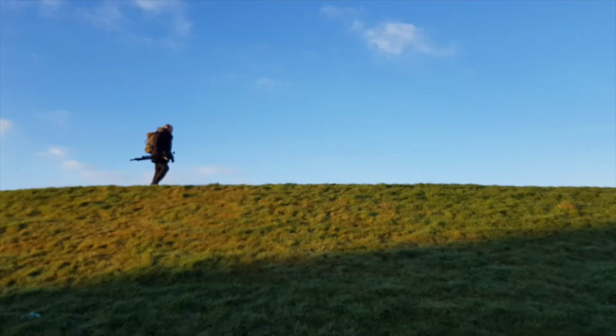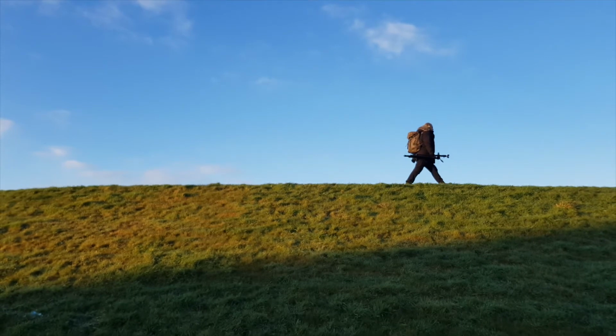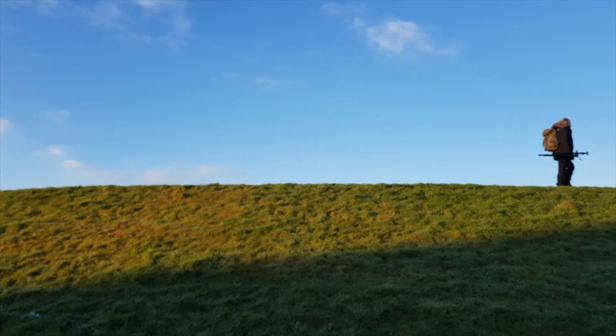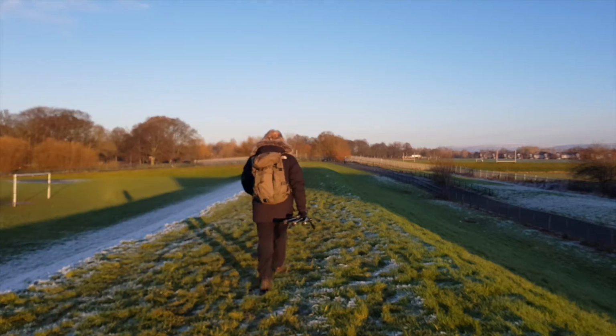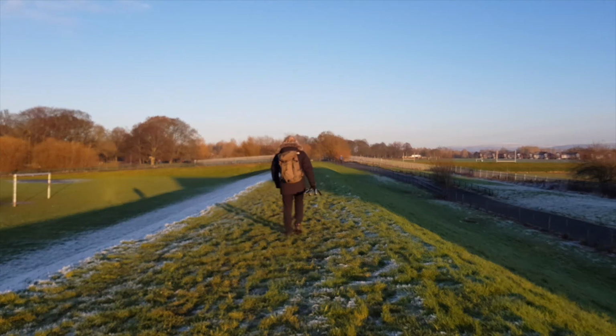I apologise for this, my camera for some reason wouldn't focus or kept on hunting for something that wasn't there. And the same on this scene. But don't worry, the quality will improve later on, I promise.